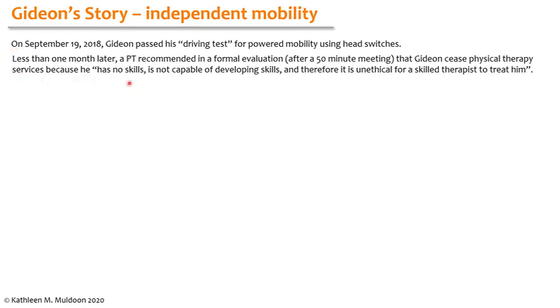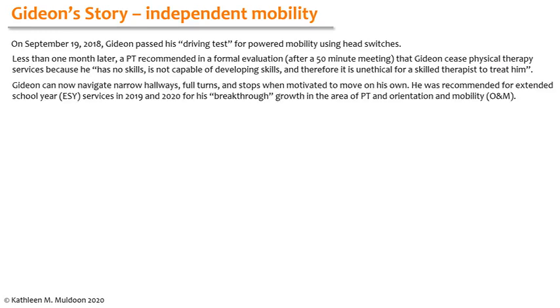Because I don't know anybody who thinks that any of this describes Gideon, and I think after seeing those videos that I've just shared with you, you would probably agree. So we did move on from that, and today Gideon can now navigate narrow hallways. He makes full turns, so that means 360 degrees because he does still just use the 2 switches for movement, and he also stops when motivated to do so.